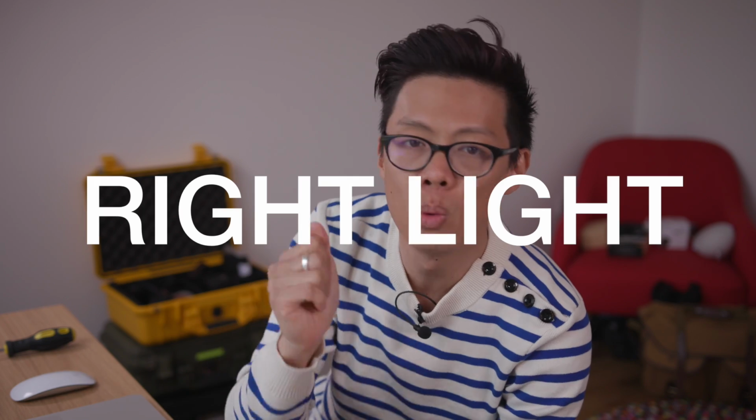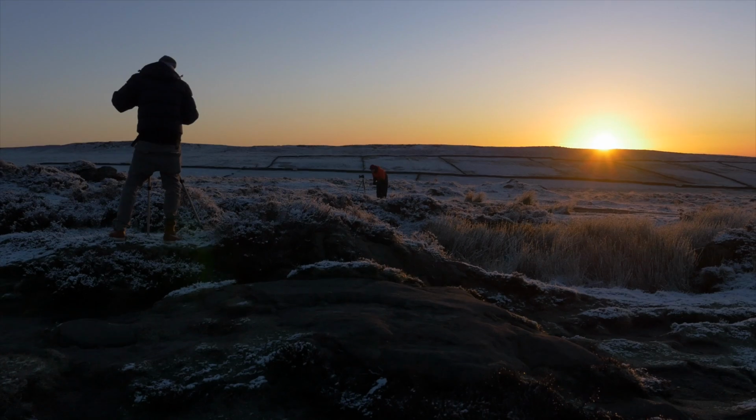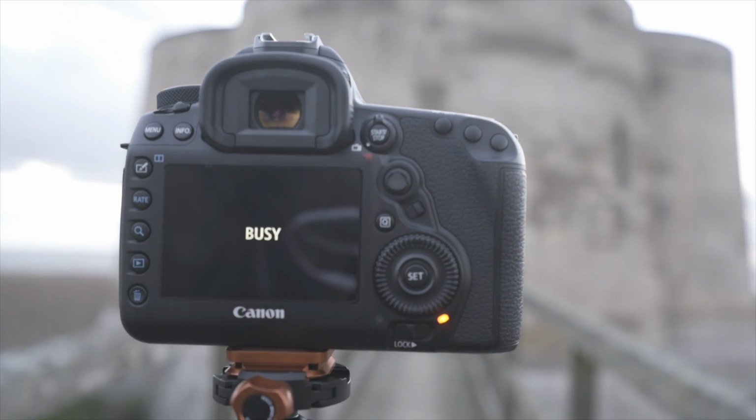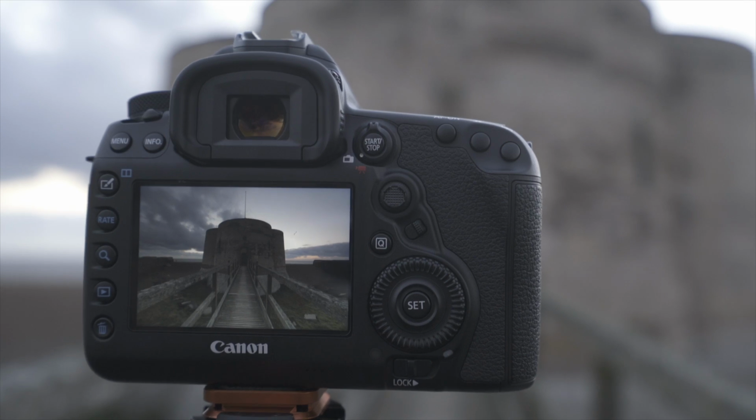Really quick and simple way of making your photos look instantly better. Don't shoot in the midday sun. Sunset, sunrise. The light is never flattering in a midday sun, always best to shoot closer to sunrise or sunset. Nice, very nice. It'll make your photos look significantly better.